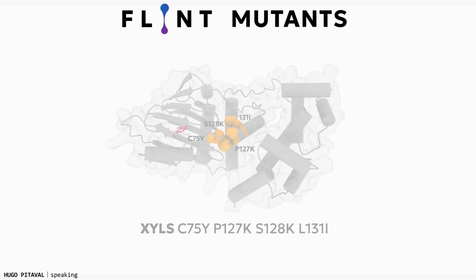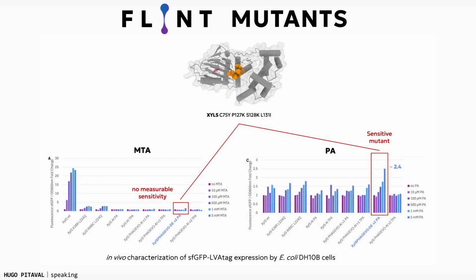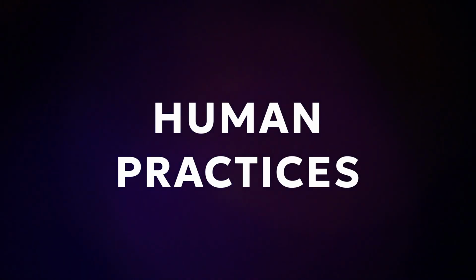From the dry lab, 13 variants were generated with Flint. One of them has higher specificity and sensitivity to phthalic acid with an induction ratio reaching 2.5 at high PA concentration, and no measurable sensitivity to M-toluate, a feature never described in literature and a considerable improvement for biosensing purposes.